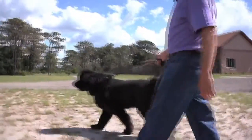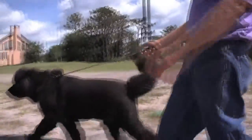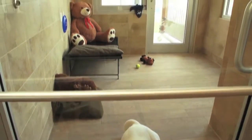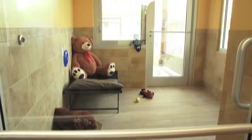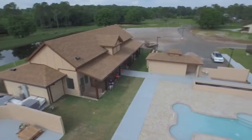As Royce walks Benson, a massive Newfoundland, he shares with us his insights on the dogs at Donte's Den. The kennels here are very nice. They're double-sized kennels, and all the dogs are happy. This is one of the nicest places that I have ever been and seen dogs.